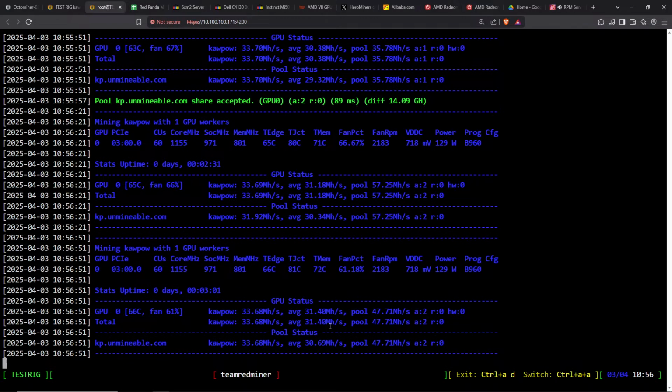33.69. Okay, is it done auto tuning? I don't think it's done auto tuning. Let's give it a bit more. 33 mega hash on Kapow is the same as an RX 6800. Really? Well, that's not bad for a $60-$70 GPU then.